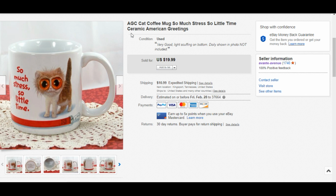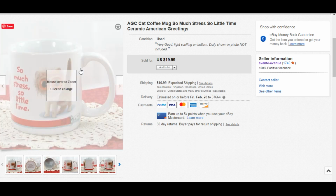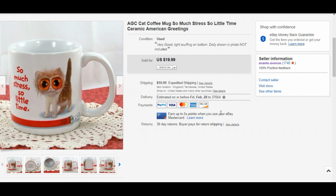So, coffee mug. What did I sell it for? Yes, I sold it for $19.99 plus the $10.99 shipping. And it went through the global shipping program. So someone paid global shipping, and I don't even know how much they paid on import fees or whatever, but they wanted this little coffee mug and they paid the price. And I'm happy for it.